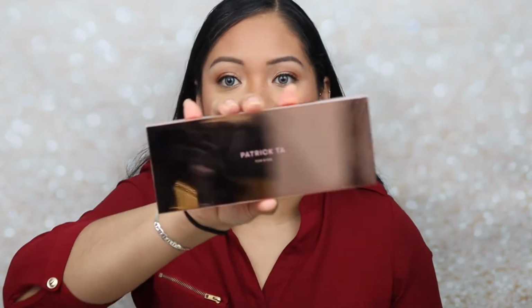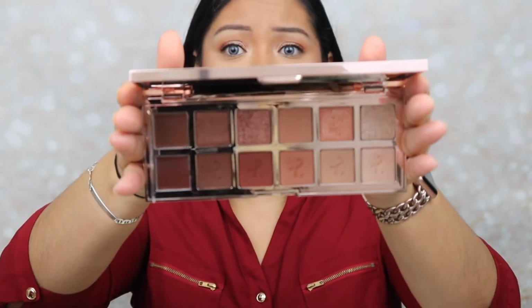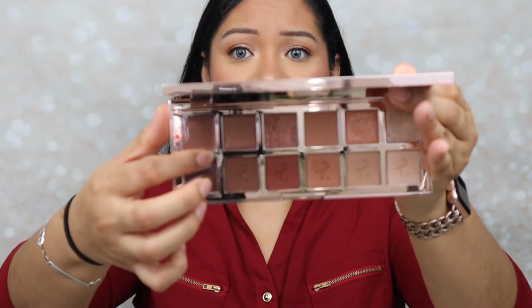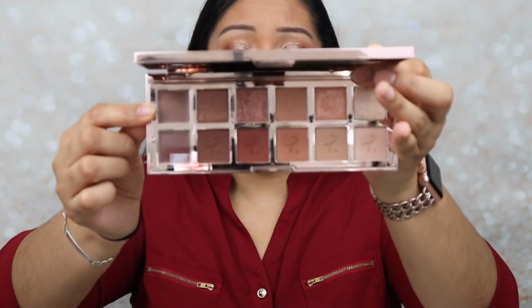In a more neutral tone, a palette that I think would be great for fall is the Tarte for the eyes. I love this palette. It's amazing. If you're able to get your hands on it, I think it'd be a great fall palette, just because this is like your everyday neutral shades. You can go from really dark to really light. It has those glitters that are really nice, and then it has these 2 creams. Obviously it has the little protector so the powder doesn't get into your creams, but this is really good, and I would highly recommend this palette if you're able to get your hands on it.